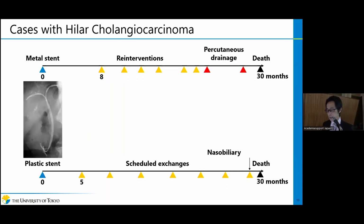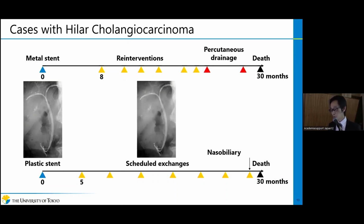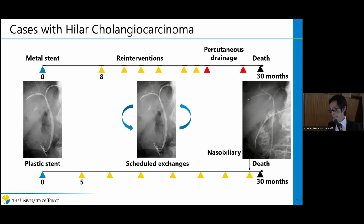And moving to the second case, this person received multiple plastic stent placement for hilar cholangiocarcinoma. And given that there might be a possibility of resection for this patient after neoadjuvant chemo, we placed a plastic stent, and we performed repeated scheduled exchange for this patient. Unfortunately, this patient didn't undergo emergent admissions. And at the very end of his life, he experienced cholangitis due to stent occlusion, and we performed nasobiliary catheter placement. And soon after, this person died due to the progressive cancer without cholangitis.